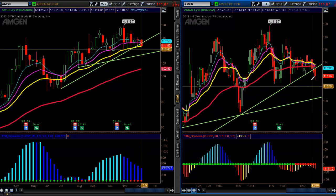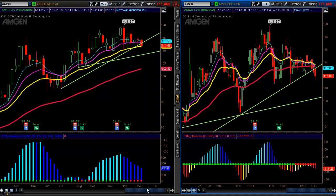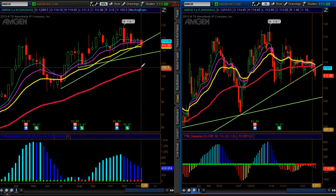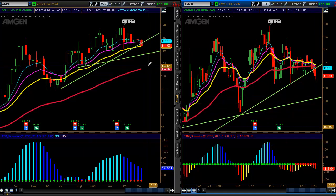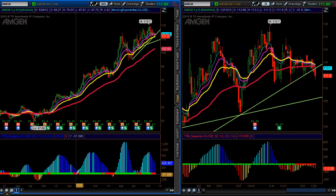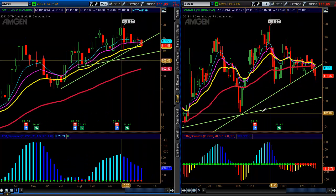So if the daily squeeze does fire short and the weekly squeeze fires short, I'm looking for a pretty healthy decline, probably something in the area of 5 to 10%, which at this point is in the low 100s or so. And this is very similar to this trade previously, where the weekly squeeze fired off and you got a nice surge there. So this is sort of the opposite, and to me this is a relatively clean signal.